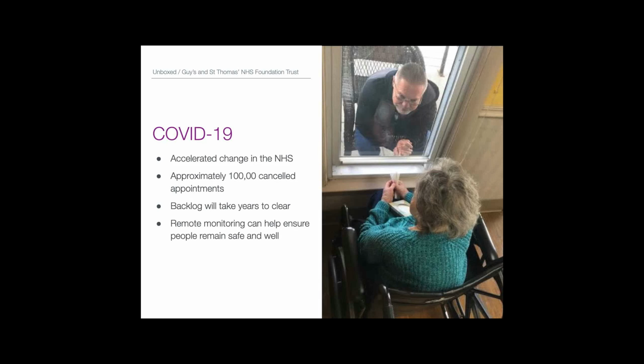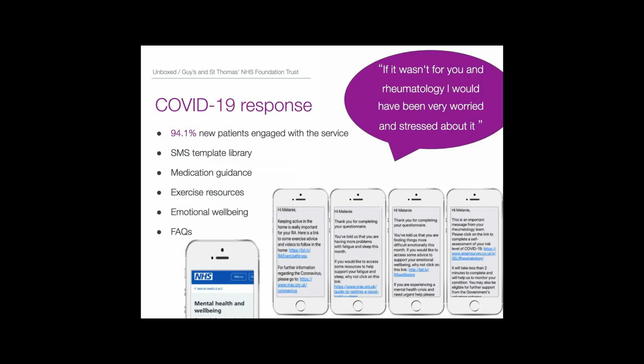Okay, very last but certainly not least, in the wake of COVID-19, we have seen accelerated change in the NHS that I have never seen before and may not see again in my 23 years so far. And in rheumatology, that means a significant backlog of routine follow-up appointments that we need to manage. Next slide, please.